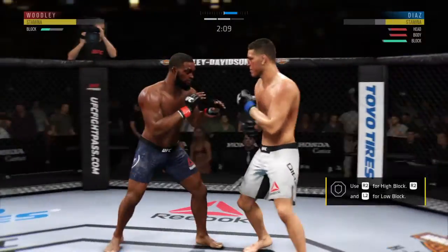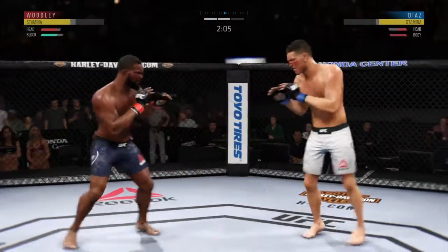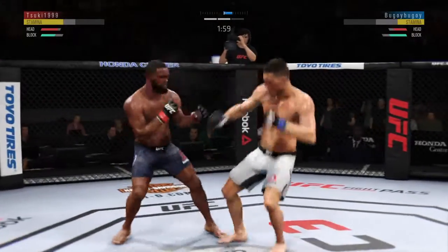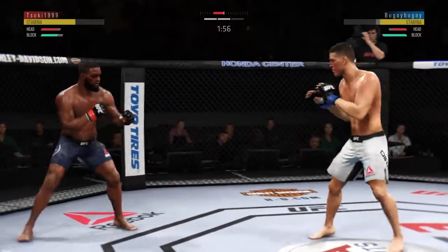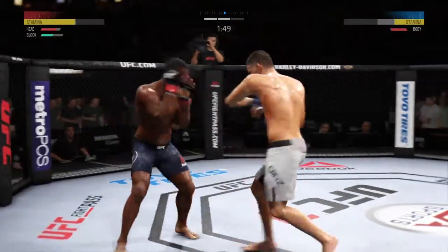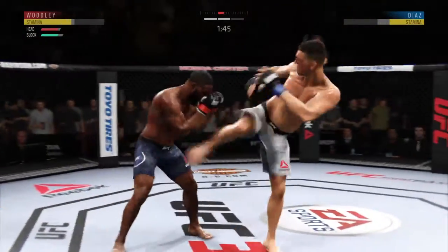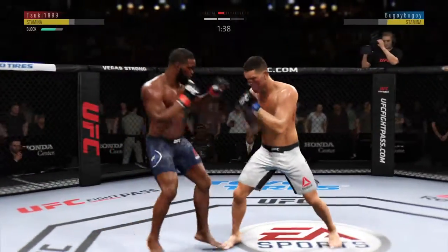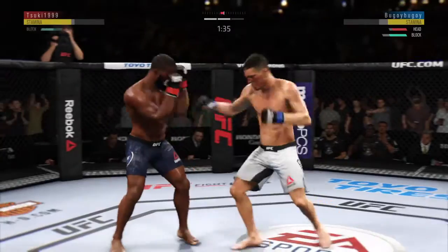Good shot. Oh! Huge shot there, lands flush. Nice jab. Try to establish that jab. Well, looks like Woodley's moving to his left here, trying to circle away from the power left of his opponent.